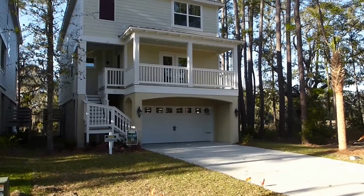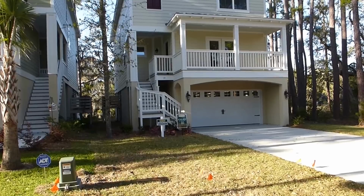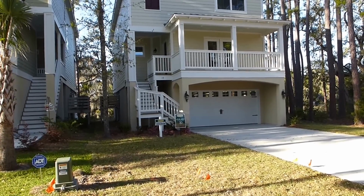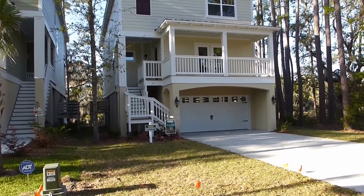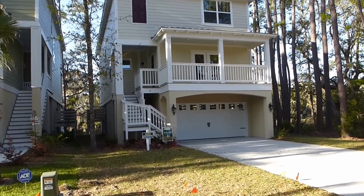We're going to walk through this one, which is listed at $354,900. It has 3 bedrooms, 2.5 baths, and 2,127 square feet. It's a very nice house.